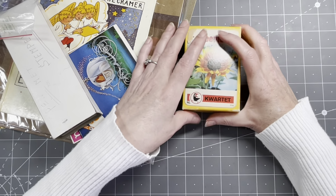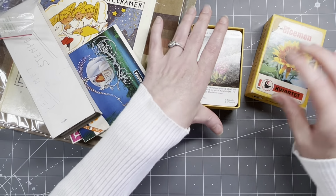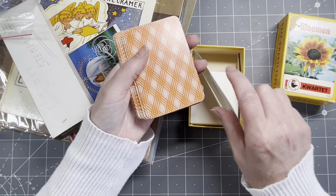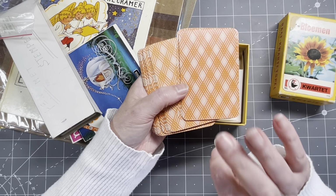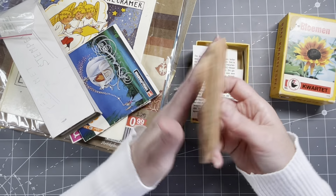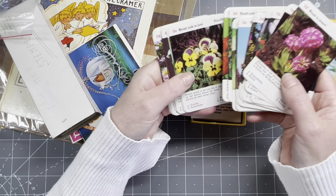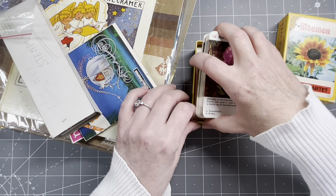One of the games, the quartet games, with flowers. This is not an old one. And I do already own this one, but not for 50 cents. Oh, I love the back. I forgot these had the lovely bags. Normally these bags are blue, in a lighter blue, all with flowers. Yes, I already have one of those. So now I can use them in journals and such.